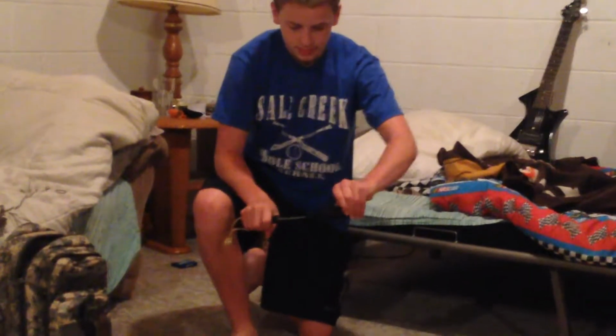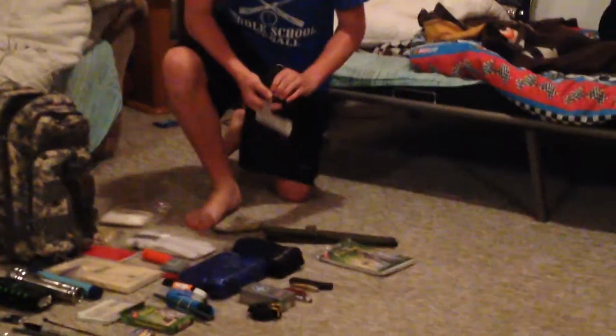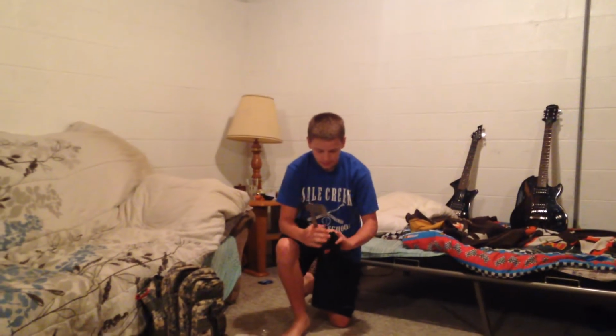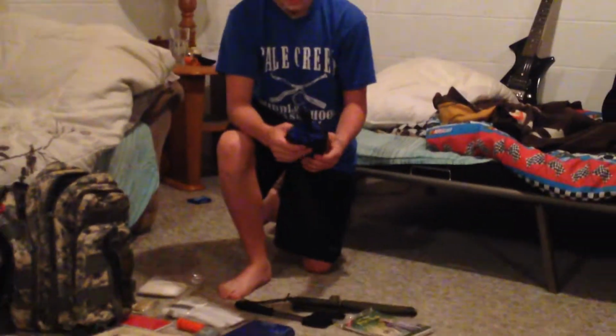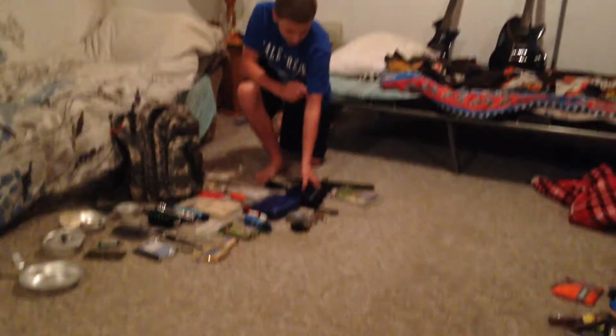A survival hatchet. This is a true survival hatchet. It is thin, less than 1/4 of an inch thick. It's tiny. Sharp blade, cuts through anything, one hit. And it fits in its own little pouch perfectly. A tarp, perfect for shelter. This is 5 by 7 feet. It's not the greatest thing in the world, but it'll get the job done in survival.